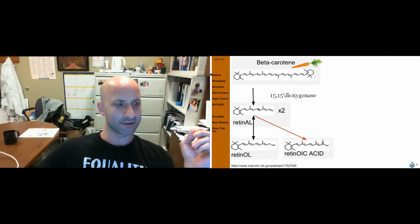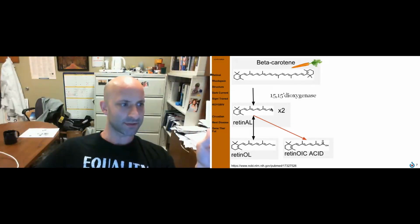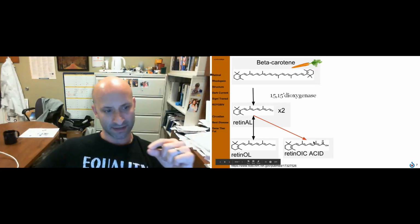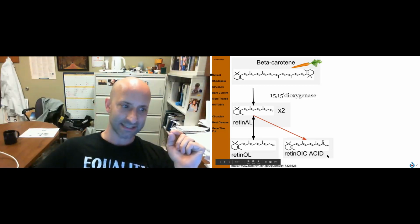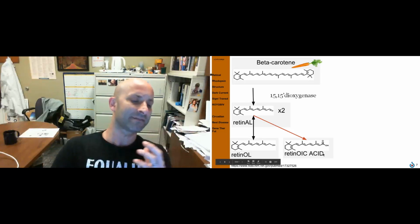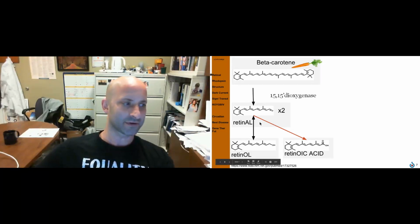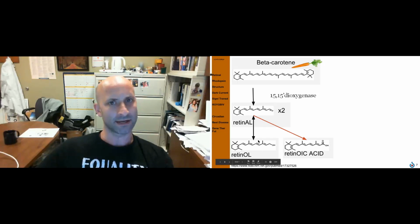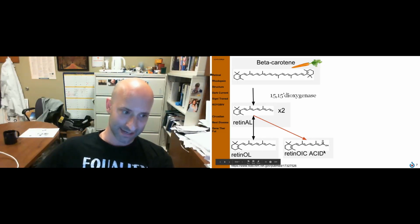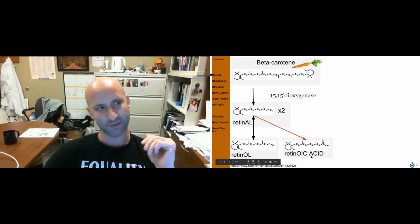Once you end up with retinol, it can be converted to retinal, so they're being named by this right business end here. So down here it's in the hydroxyl group, so it's retinol. Retinal can also be converted to retinoic acid, and retinoic acid is important to look at differently than everything else in that it cannot be converted back. So retinol and retinal can interconvert, but once you get to retinoic acid, it does not go back to retinal, so you can actually have a hazardous amount of retinoic acid, which we'll get to in a minute.